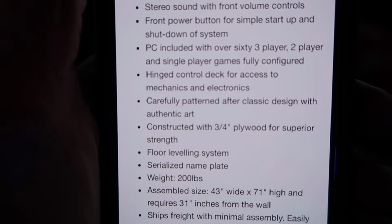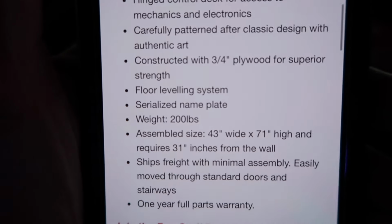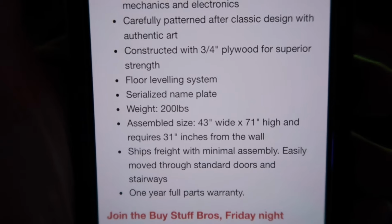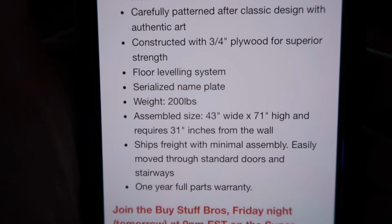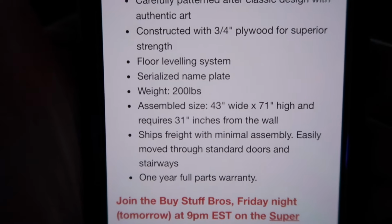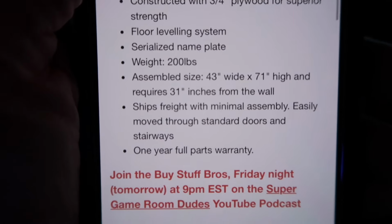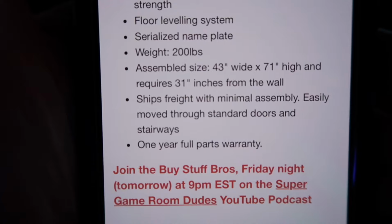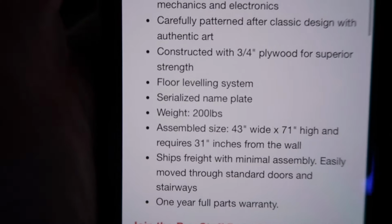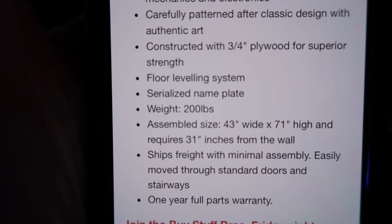It weighs 200 pounds. You can see some of the dimensions here, 43 inches wide, 71 inches high, and requires 31 inches from the wall. So it's really going to come out. I mean, this is going to be a full-size arcade cabinet. A lot of us are used to the home arcades. There are a couple of things that I want to get into just from this description alone.